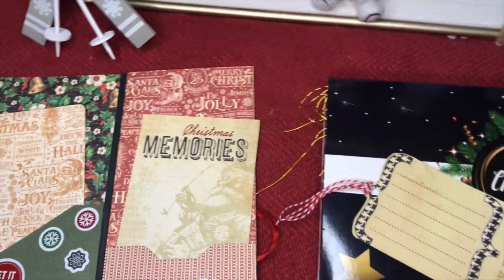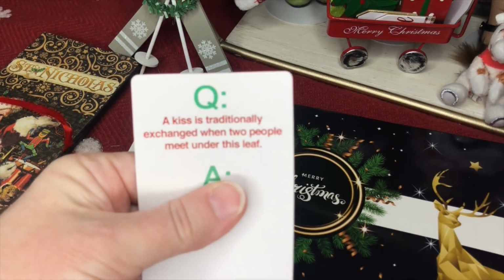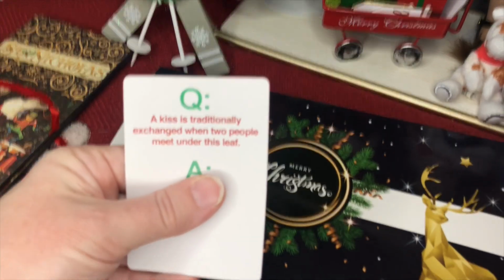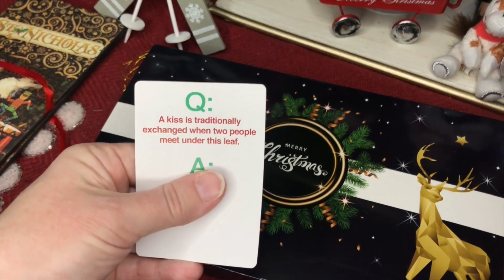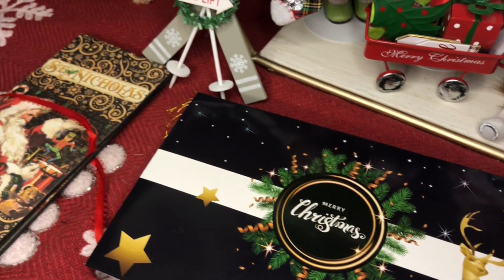Vivian has some more Christmas trivia. A kiss is traditionally exchanged when two people meet under this leaf. What is it? It's the mistletoe. Correct. All right, let's do another one.